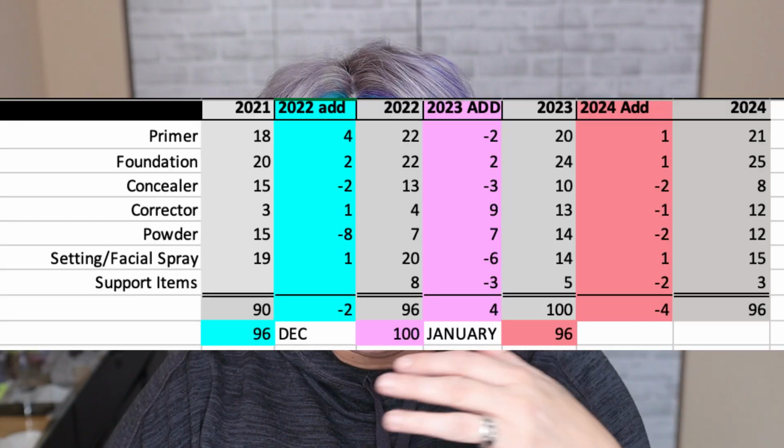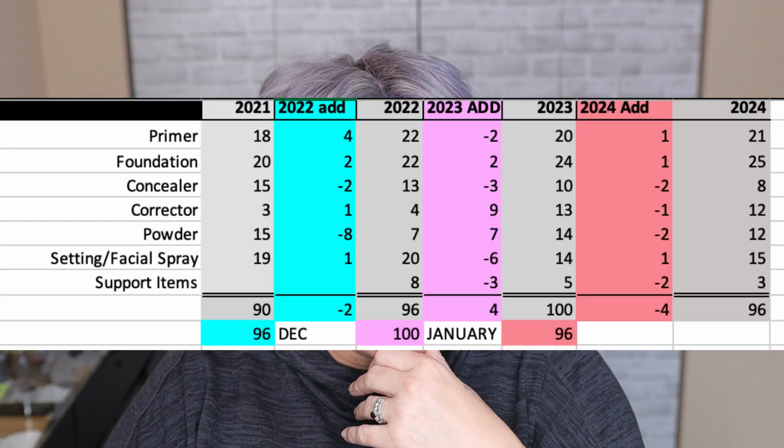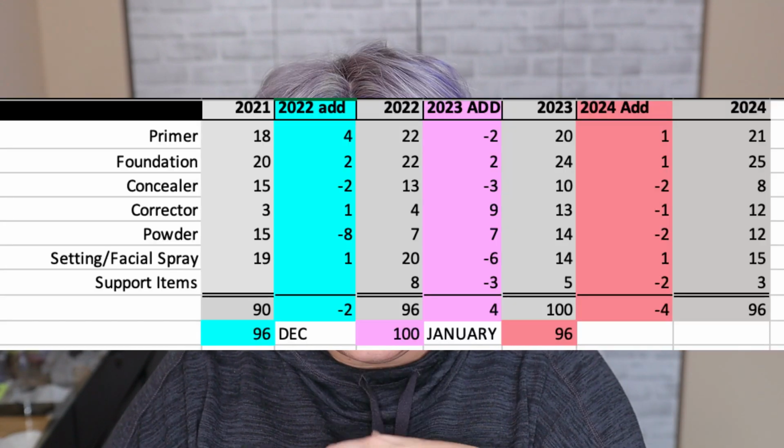For the base category, this is where all of my foundations and primers and all those things are. And I do have 7 subcategories for base.